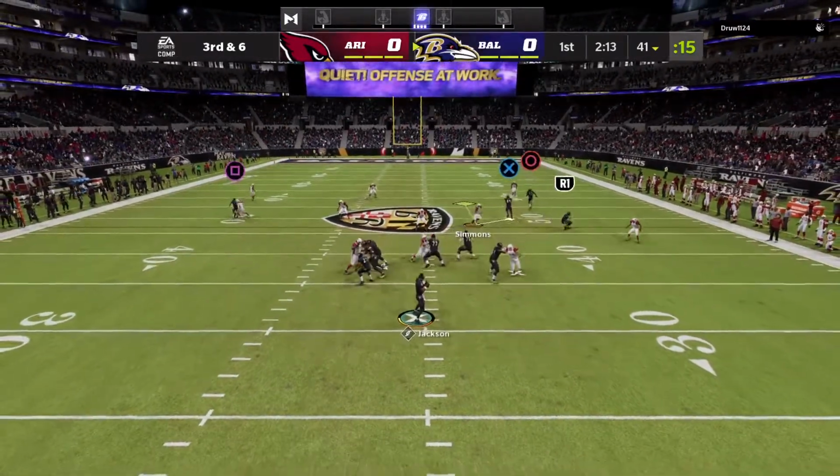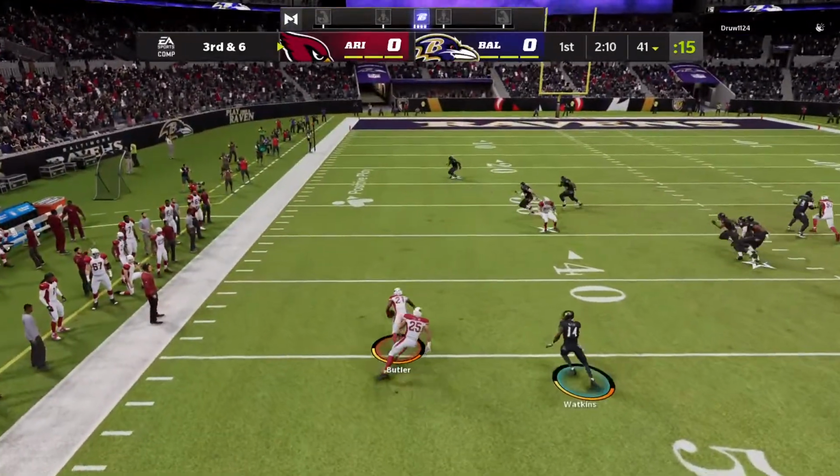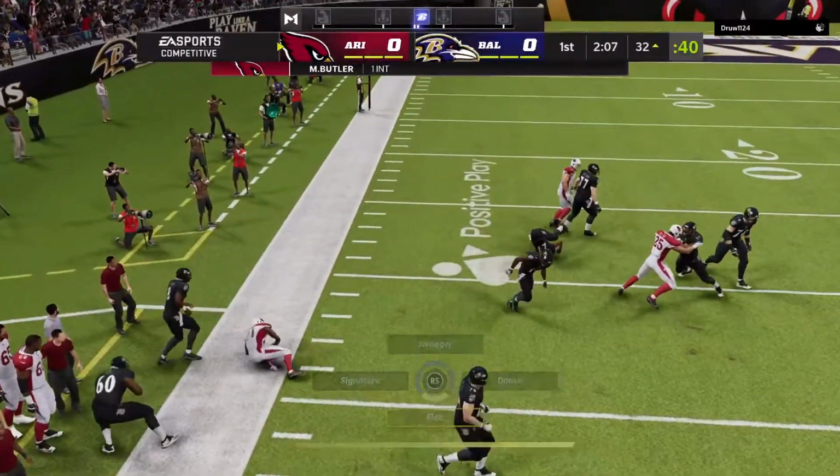From the gun, it's Jackson. Oh, a ball batted in the air, and now it's intercepted. Picked off by Super Bowl 49 hero Malcolm Butler.